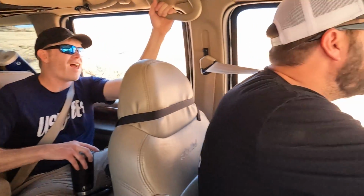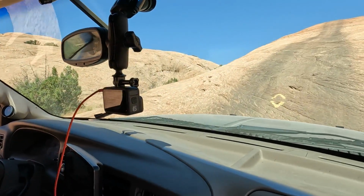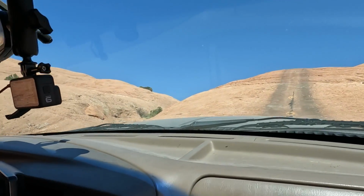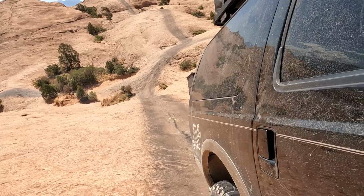Y'all sure about this? No, not been sure yet. They're on board. Got it locked in? I got the rear end. That's all you need. We're not doing a hot tub. The only hot tub I'm doing is the Holiday Inn tonight. We can look at the hot tub.